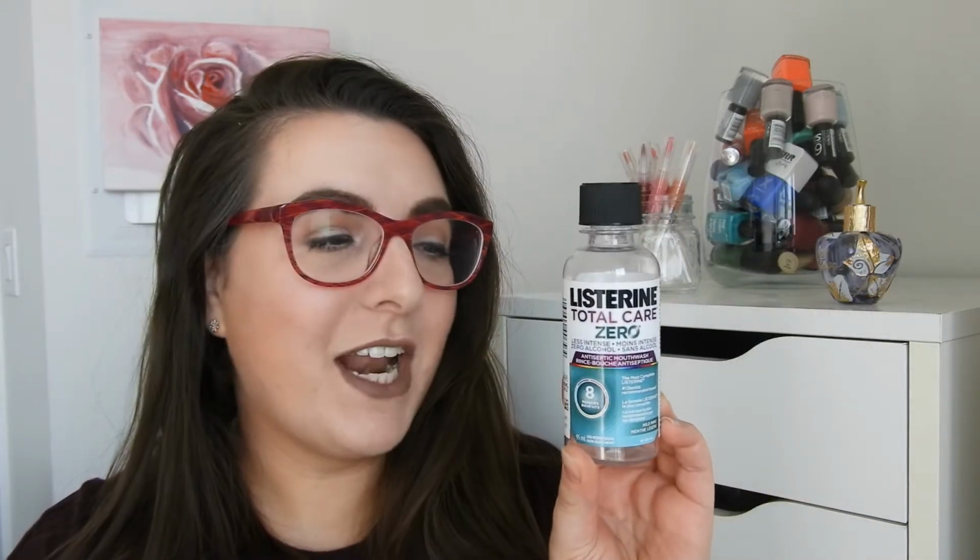Next product I finished off was my Listerine Total Care Zero Alcohol, and this is just a little mini mouthwash that I got from my dentist. This was originally a purple fluid, and I had originally tried the other Listerine, which is also the purple but with alcohol, and I had found that one very drying to the mouth, so I thought the non-alcohol one would be better. I don't know how, but this one was even worse and more drying.